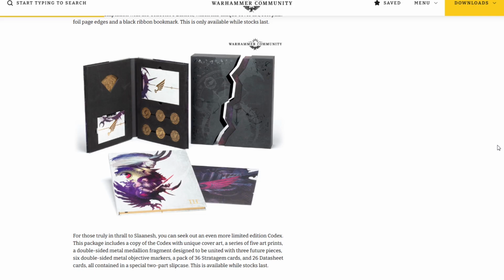So this is truly for the collectors. I had estimated that this was going to cost over $200 and it's coming in at $250. So no big surprises here on my part, but definitely on the pricey side. But if you are a true collector, if you put a lot of value on the actual stratagem cards, the medallion piece, or the objectives, or if you're just a collector that wants the prints or the special edition codex for your own collection, maybe this is something for you. But at $250, I think a lot of people are going to be priced out on this one.